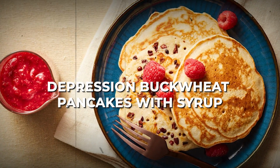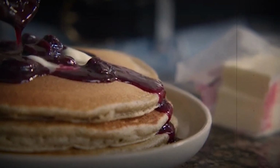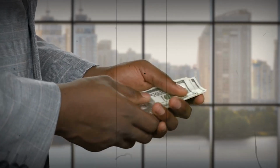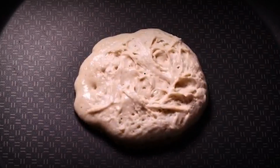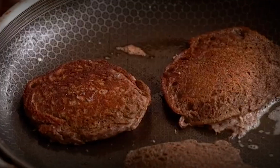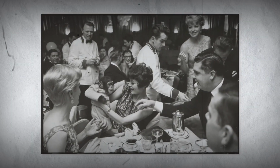Depression buckwheat pancakes with syrup. Buckwheat pancakes were a hearty and economical breakfast favorite during the Great Depression, prized for their nutty flavor and filling nature. Buckwheat flour, often grown locally or purchased cheaply, was a smart alternative to wheat flour, making these pancakes a popular choice in rural kitchens where every penny mattered. Their robust taste and dense texture helped fuel hard-working families through tough days.